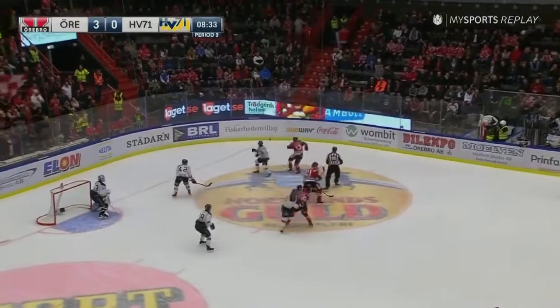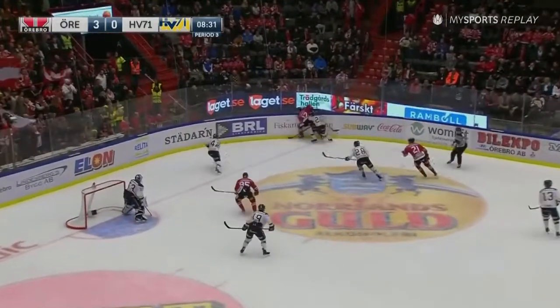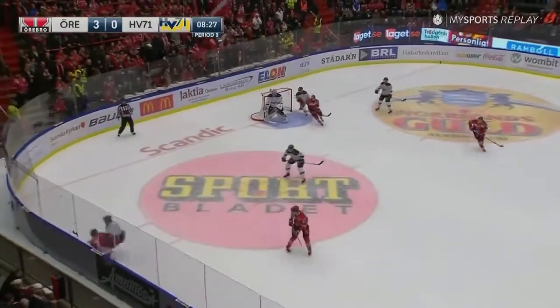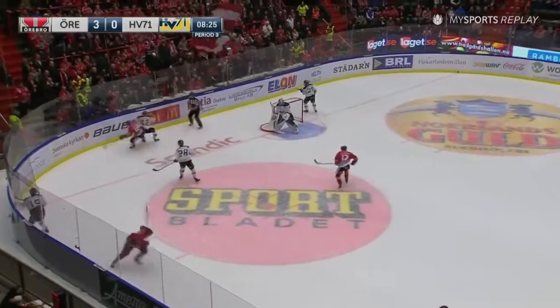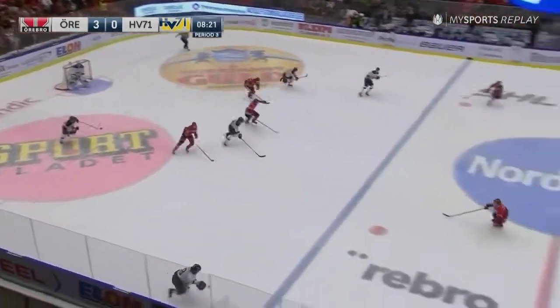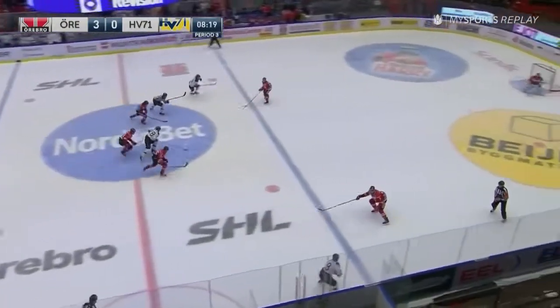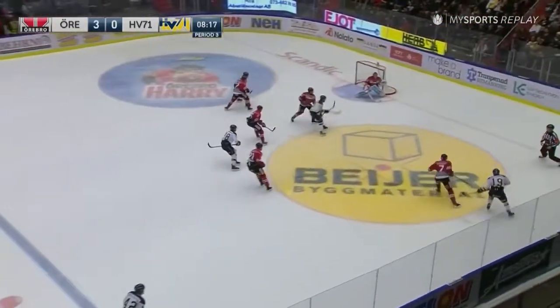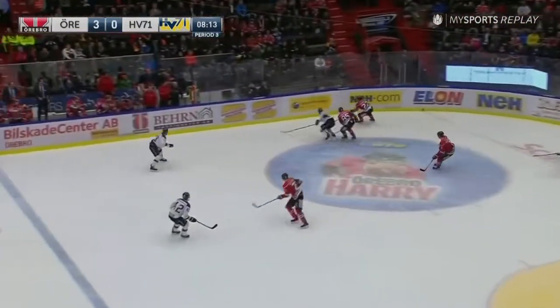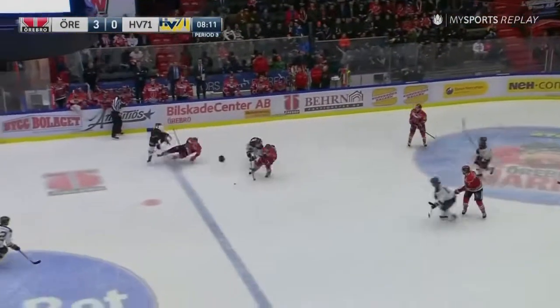Faceoff coming to the left of Wetzel. Glenn Gustafson from the corner. Dylan Reese now able to come away with it. He'll ring it around the boards. Pitching down low, however, is Alexander Hellstrom. Moving it back the other way, Victor Edschel into the offensive zone. Or rather, Eric Anderson, I should say. As Oscar Sund takes a check along the inboards, and this is freed up for Örebro.